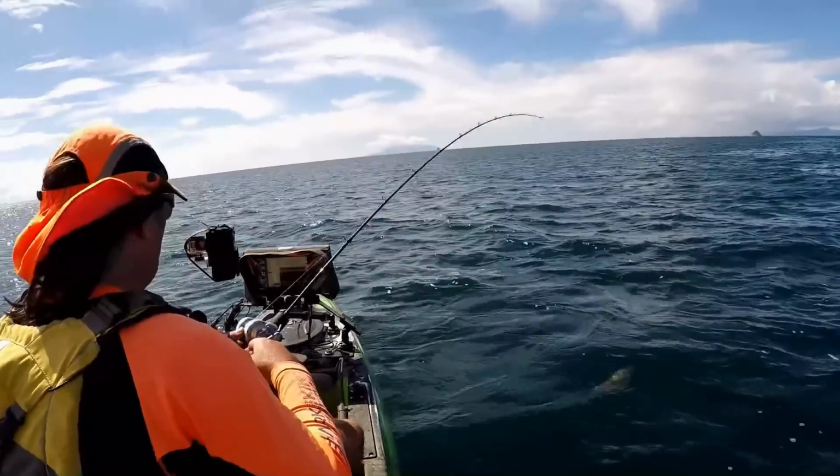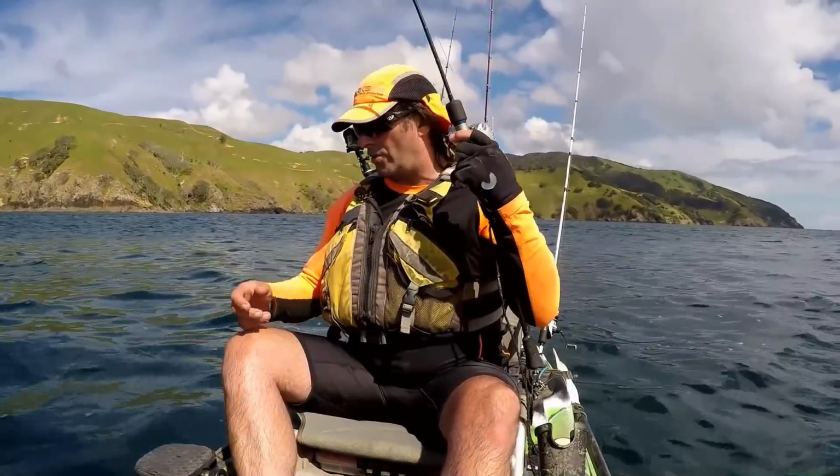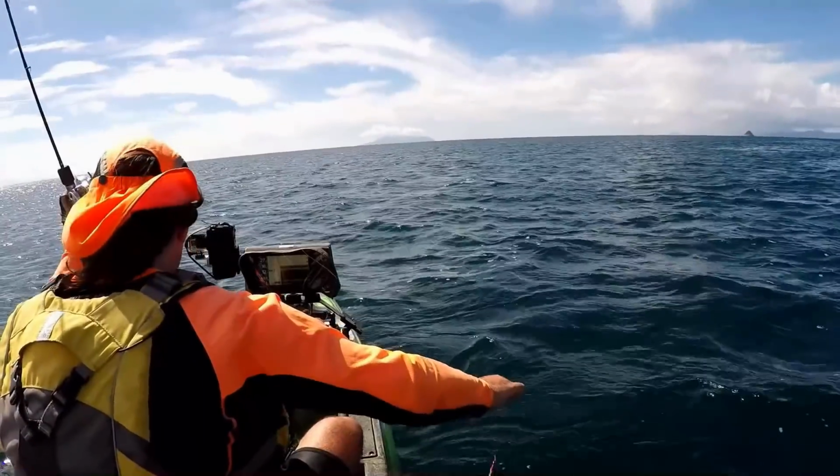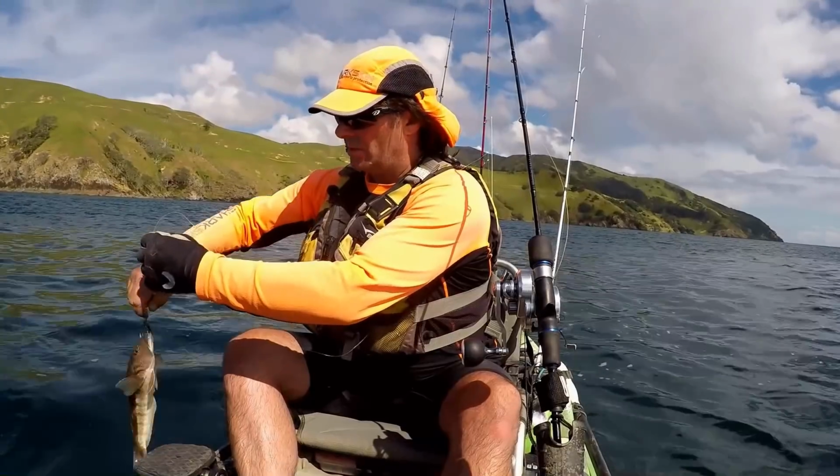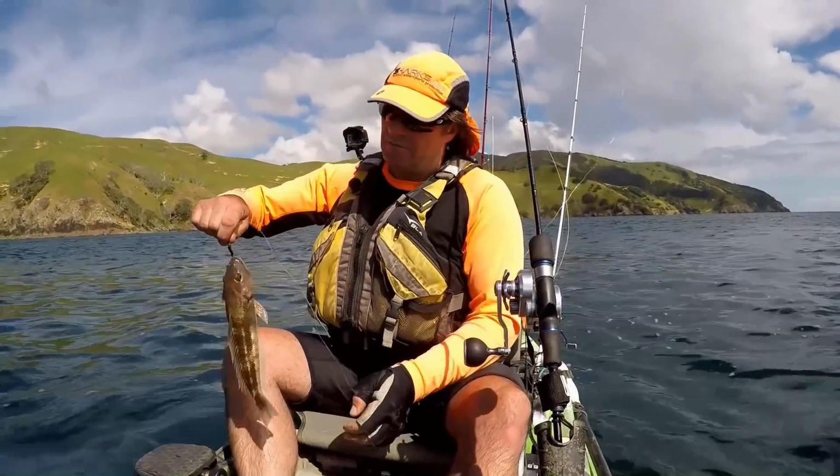So we're just doing a nice big drift out into the deeper water and getting a few hits on the bottom. Hasn't fired up yet, but signs are encouraging. But yeah, little blue cod.